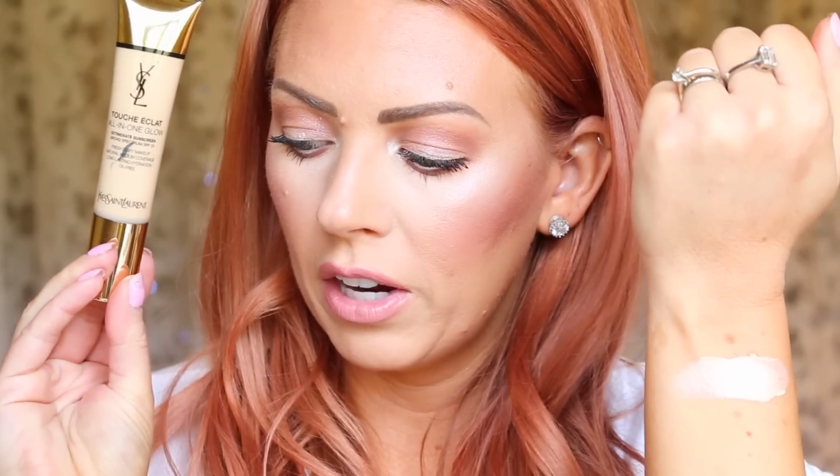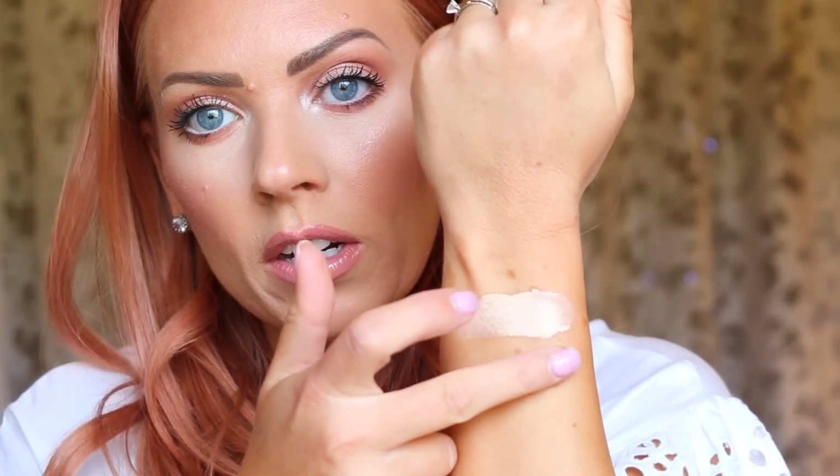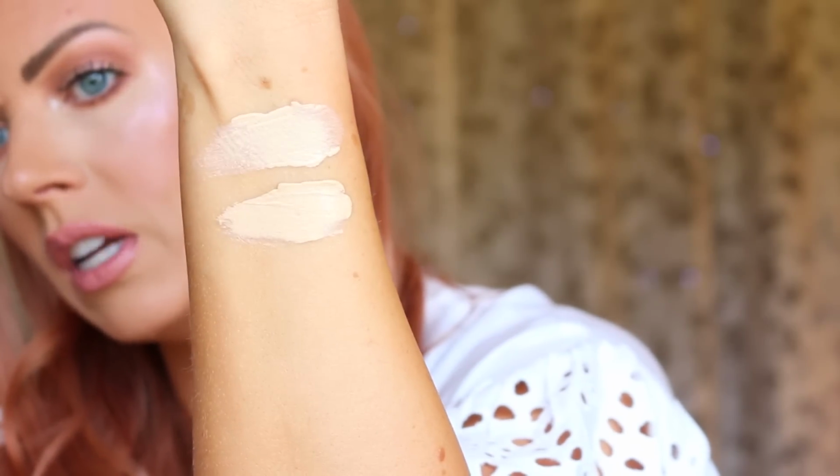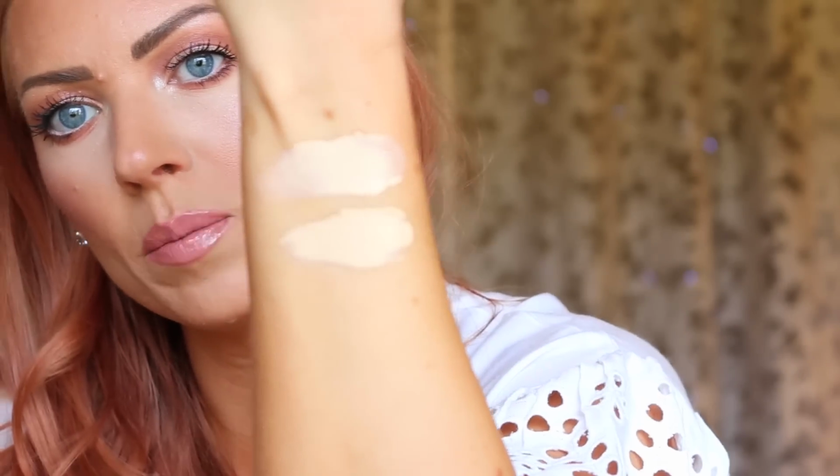The next color we have is B20. This is ivory. It's for fair to light skin. That's all it says on the website. Oh man, this one I'm having to pump a lot. So some of them you don't have to pump that much, and then some of them it's like, whoa, Nelly, I'm pumping my life away. So this one right here is B20. So you can see that one is just a tiny little bit darker. It's still pretty fair though, so still doing quite well on the fair scale.